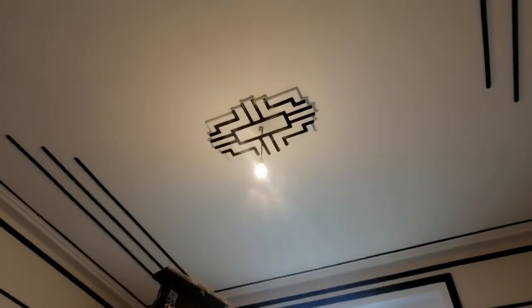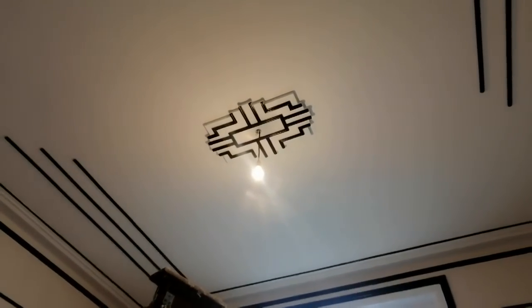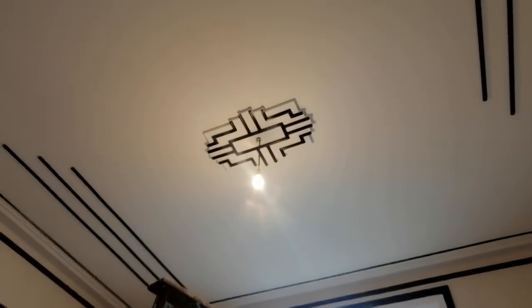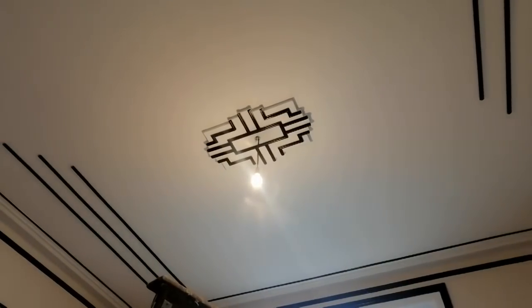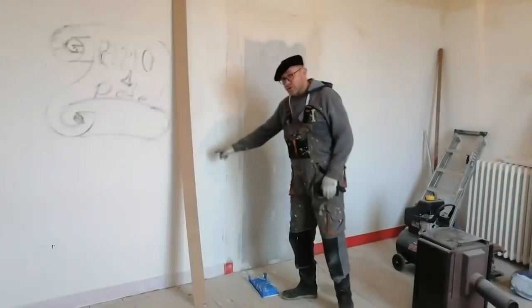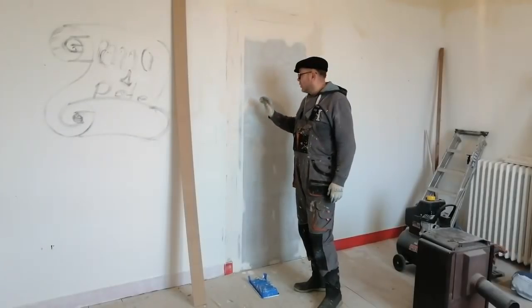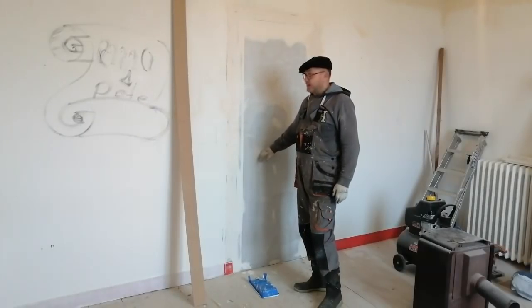Need to let that dry, and then it's just a final coat of cream just to touch up around the edges, and anywhere we've got some glue showing. And then just touch up the black where there's a little bit of glue here and there, and that bit's done. The next job is just to build the headboard surround for this double bed.